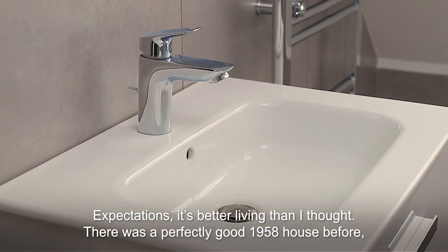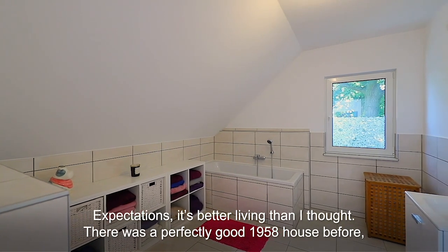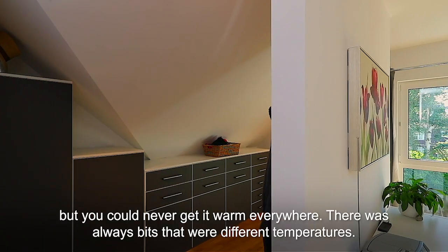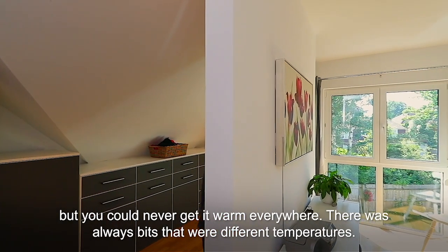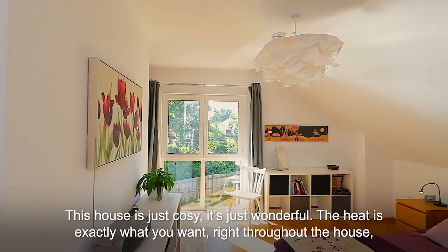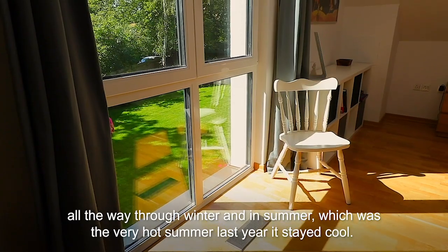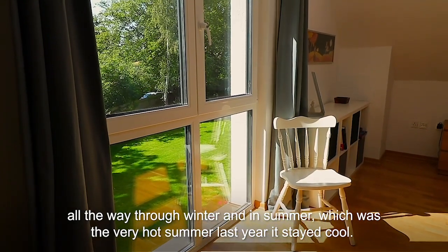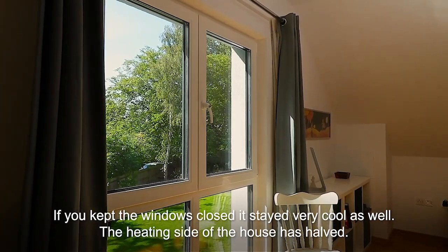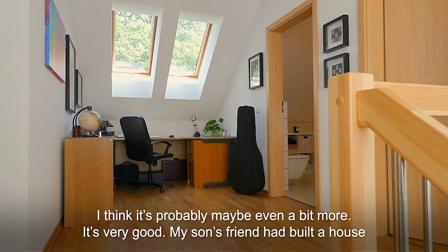Expectations, it's better living than I thought. We had a perfectly good 1958 house before, but you could never get it warm everywhere. There were always bits that were different temperatures. This house is just cosy. It's just wonderful. The heat is exactly what you want right throughout the house, all the way through winter. And in summer, which was the very hot summer last year, it stayed cool. If you kept the windows closed, it stayed very cool as well. The heating bill for the house has halved. I think it's probably maybe even a bit more.